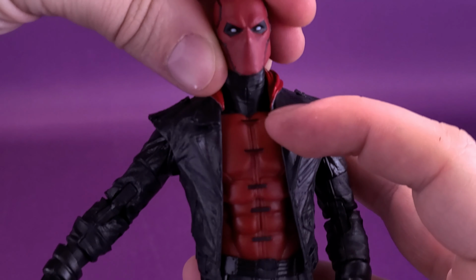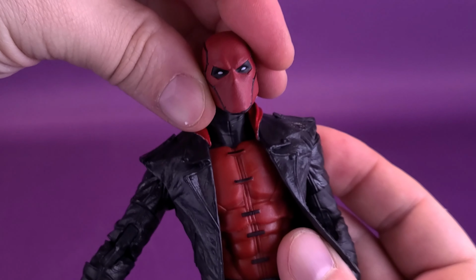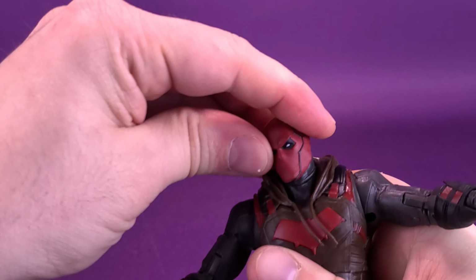But yeah, it keeps the colors a little bit closer to the coloring of the red that he has underneath his jacket, if you guys wanted to go that route instead. I'm going to just move the decapitated one out of the way and just put this one back in the socket here. There we go.